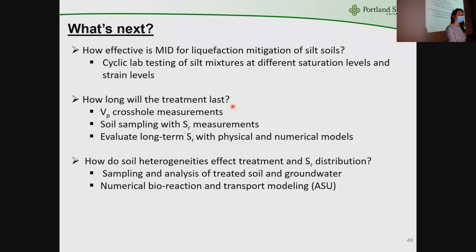And then we're also interested in looking at how subsurface heterogeneities affect the treatment solution distribution and saturation distribution. Like, are we effectively mitigating liquefaction if we have saturation reduced here, not here, but here as well? And so that's one of the questions that we'll be looking at. So to do that, for now, sampling and analysis of treated soil and groundwater to look at any discrepancies or spatial variabilities, and then as well numerical modeling of the bioreaction and transport too.